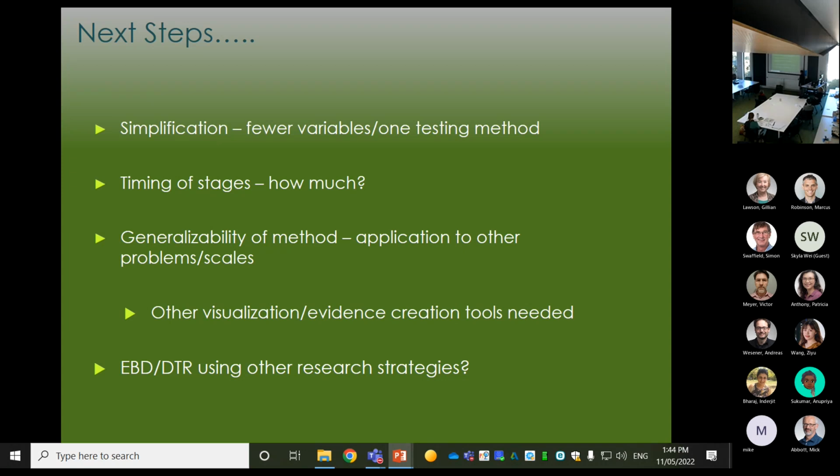We need other visualization evidence creation tools for different projects because the one we did for this one isn't going to be good for all of them. So we need to identify more of those. But we also need to think about how we do it using other research strategies. This one is just about my research strategy, but there are many others. How do we implement this kind of evidence-based teaching through other research strategies is an outstanding question. And that's about it. That's it for me.